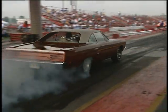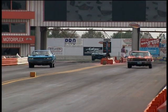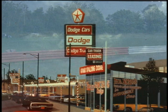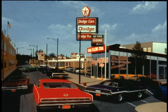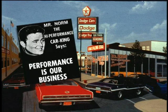Muscle car buyers soon found the car dealers in their area that spoke their language and could get them the cars they wanted. Recognizing this good thing, some car dealers began to specialize in selling and servicing performance cars. One of the most famous of all these high-performance dealerships was Grand Spalding Dodge in Chicago, owned by Norm Krause, better known as Mr. Norm.